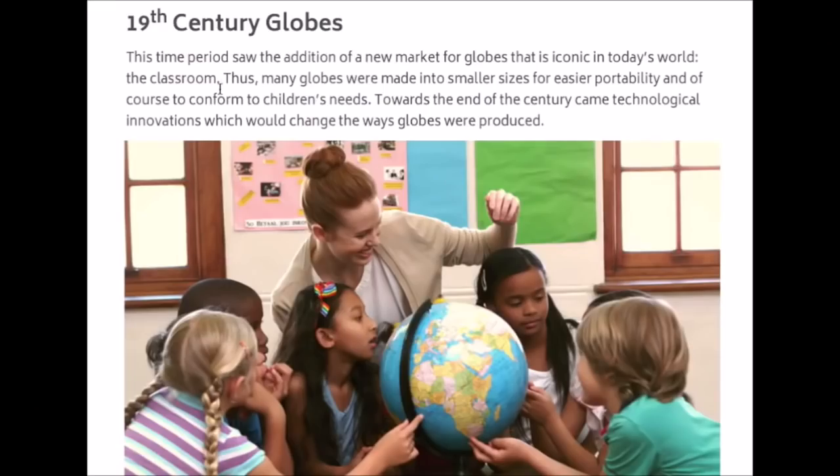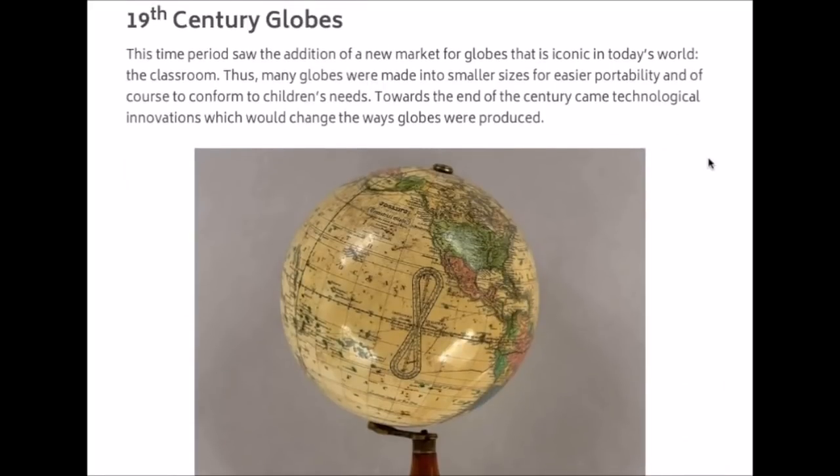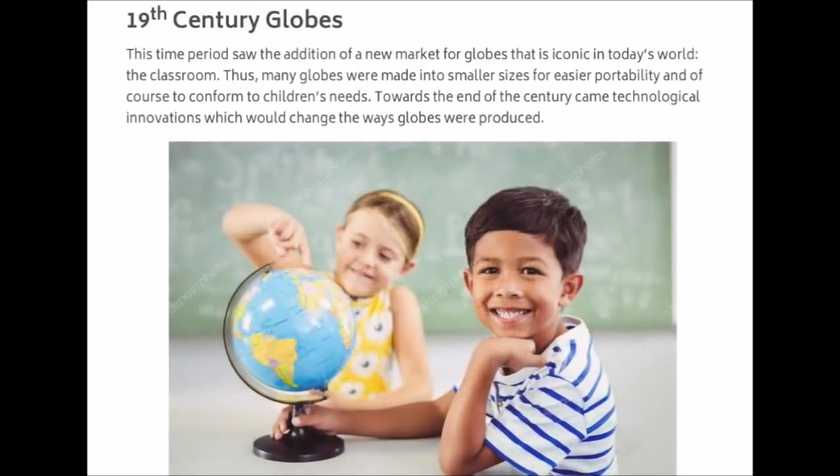This began in the late 1800s. Thus, many globes were made into smaller sizes for easier portability and, of course, to conform to children's needs. Children, all right? So this little globe here was a very important tool for shaping our worldview. A new idea was put into the classroom to change people's worldview at a very young age, right? To imprint an entirely new worldview based on no evidence.